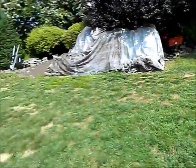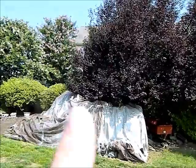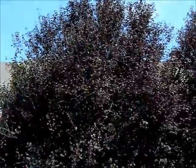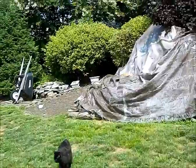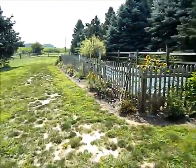So we've got beetle bag 1 and beetle bag 2. Harry says we probably need another one. See up there, you can see where the beetles were all chewing, and the little sticks up there, they're all bare. And over here where they've eaten and everything. And oh, there comes Mr. Binks. And yeah, they're attacking the crepe myrtles now. So hopefully this will take care of it.